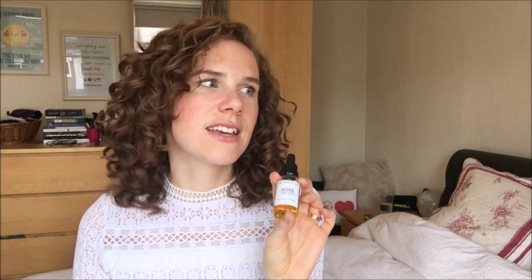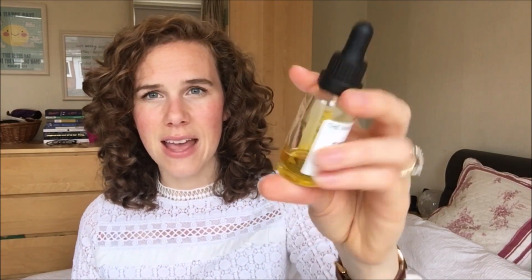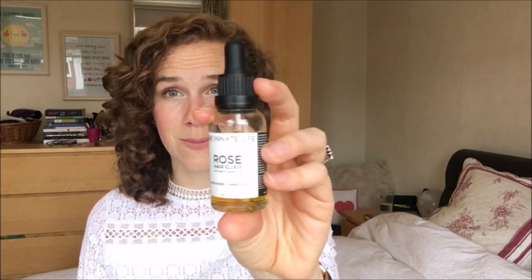And then the other thing that I think is fab for deep conditioning your hair, even though it's not a treatment, is the Innate Life Rose Hair Elixir. I love this. This is my holy grail of all curly hair products. If I was on an island and could only take one curly hair product, this is what I would take. It keeps my hair shiny, it keeps the frizz away more than anything else, and it doesn't leave my hair weighed down. It conditions my hair at the same time. It smells gorgeous. I've had it for ages and I've still got a reasonable amount left, but I will definitely be buying this again and again because I'm just absolutely obsessed.